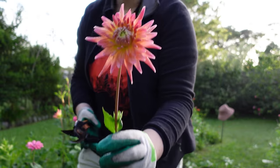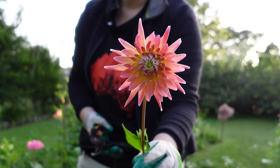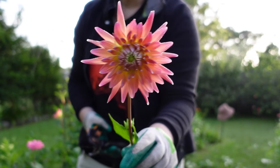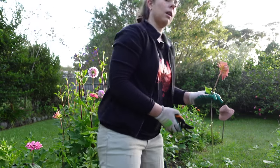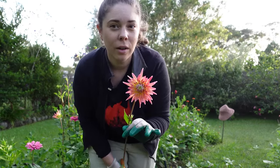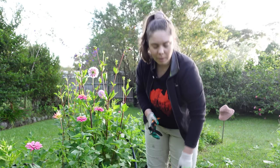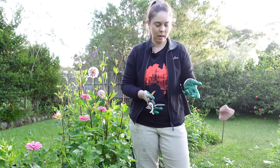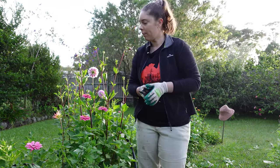It's not quite open. I think this one is called Pure Bliss Dahlia, and it should open up a little bit more. A lot of people say to harvest dahlias when they're fully open. I prefer to harvest them when they're just about opened. They will open up a little bit more in water, at least that's what I find, and they just last a little bit longer.